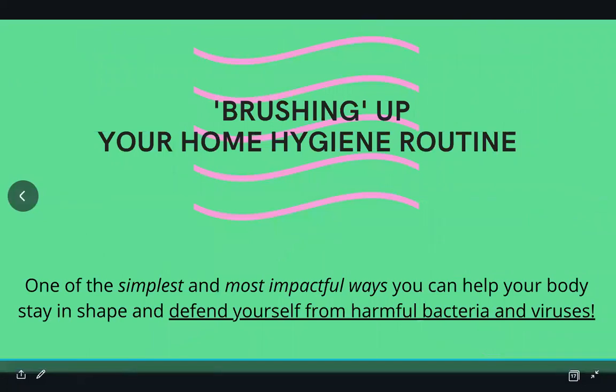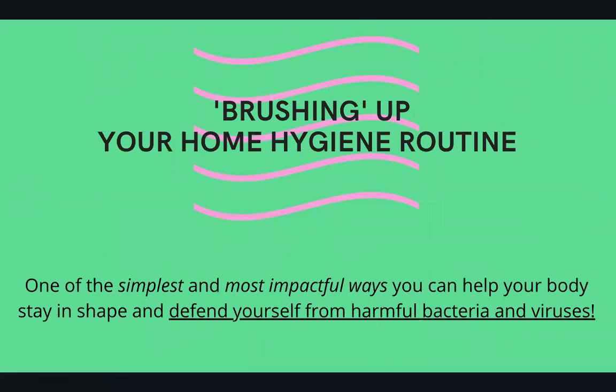All right, so brushing up your home hygiene routine. This is one of the most simple, impactful ways you can help your body stay in shape and defend yourself from harmful bacteria and viruses. It's also super economical, and it is something that benefits you and others with your beautiful smile and fresh breath.